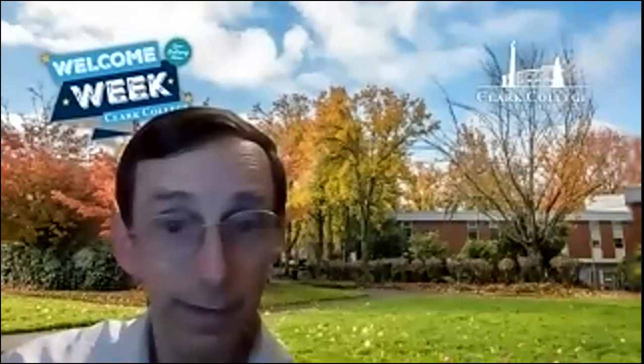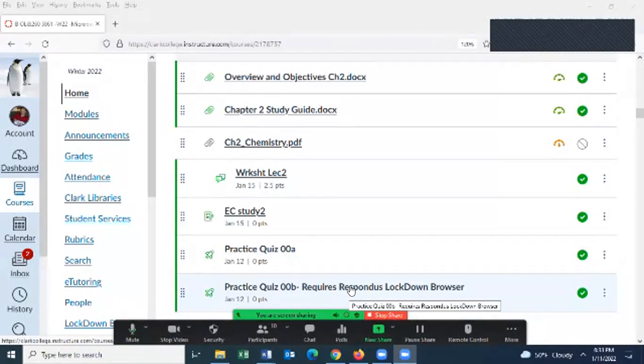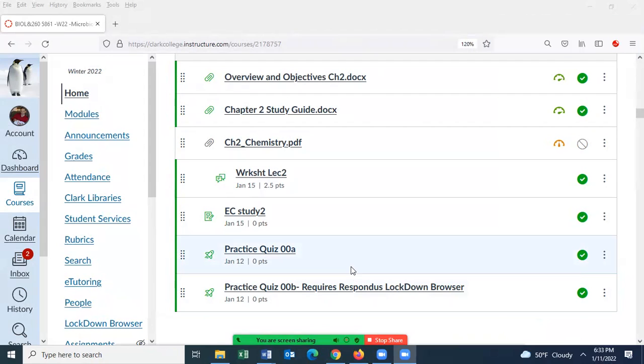Let's see, there's a few extra windows here. Shut that down. Let me remind you, we share my screen. Let me remind you that you do need to download Respondus Lockdown Browser and make sure it's running on your system before you begin a quiz. And I've got a link for actually getting it. But there's 2 practice quizzes you can take Wednesday of this week, meaning by tomorrow.